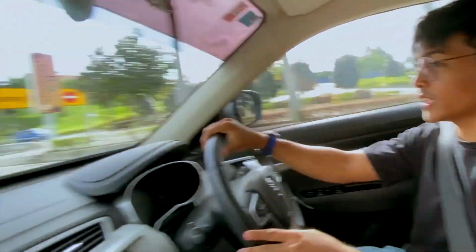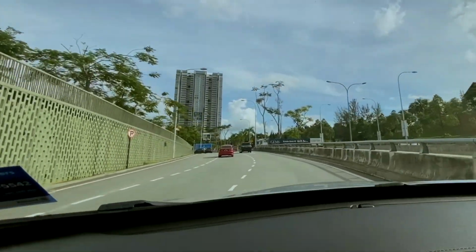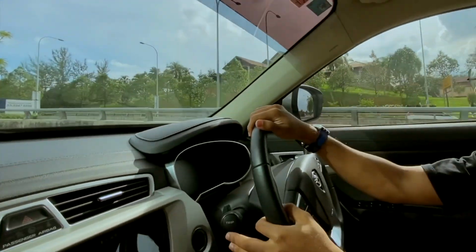Guys, anyways, we're at IOI City Mall, Putrajaya. Cause guess what? We all have not had lunch yet. No food at all. So luckily, IOI City Mall is super super nearby. So kita orang akan makan kat sini lah. Alright, we'll see you guys at the restaurant later.